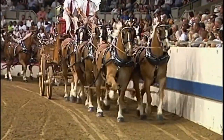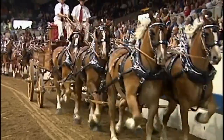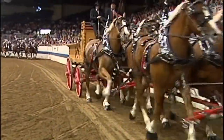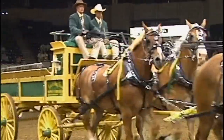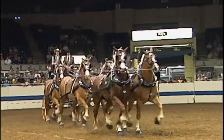There's been an amazing growth in the showing of the impressive six-horse hitch in recent years. They are on the cap sheaf of most of our great livestock shows in this country, such as Denver, the Big E in Springfield, Massachusetts, Keystone in Harrisburg, Pennsylvania, and the many great state fairs.